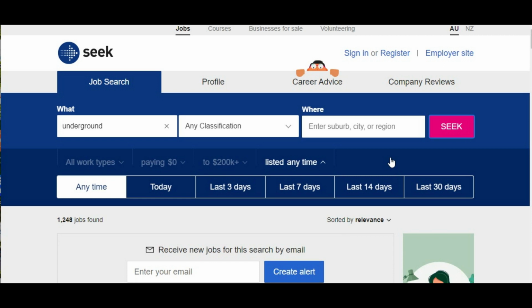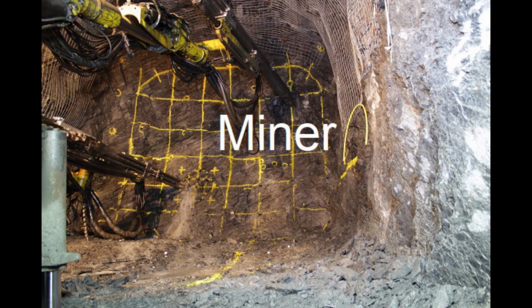You can also hunt it backwards. Most underground mines have a mill attached, so if you find out who owns the underground mine, then you can find out who's doing the hiring for the mill work.